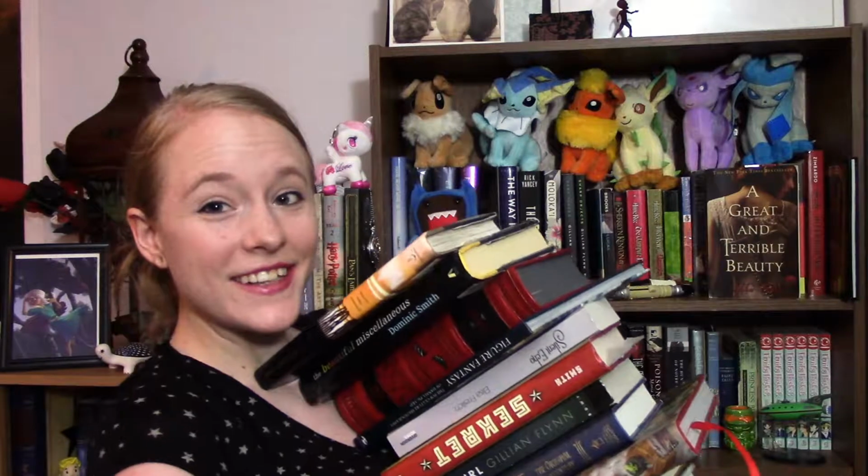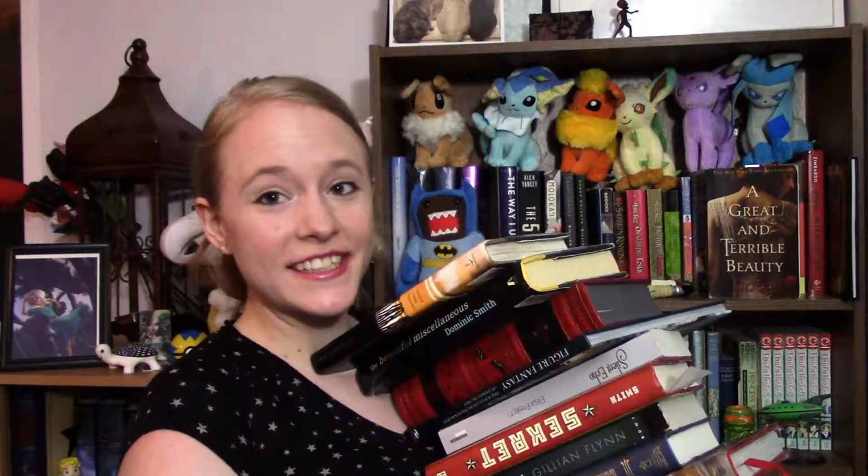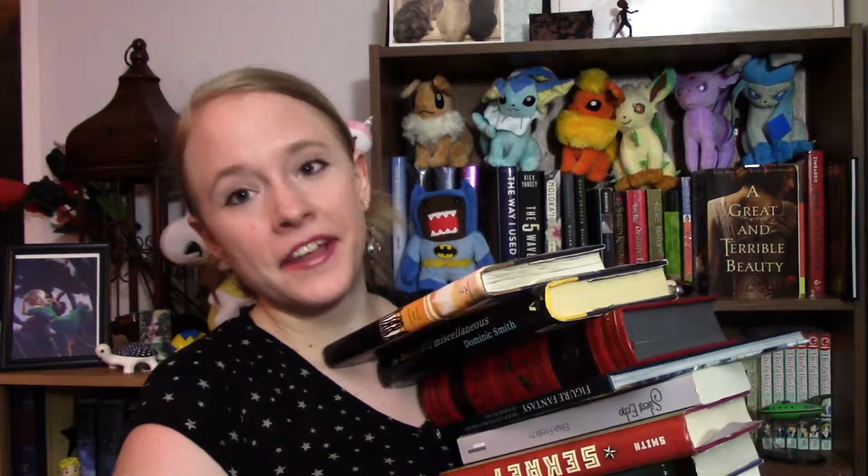And the last thing to find, the 19th thing to find, is a non-YA book. And with that, I decided to go with Stranger Than Fiction by Chuck Palahniuk. Alright guys, so that was definitely a success. I can't lift these books up any higher than this or they will fall. But I have found all scavenger hunt items.